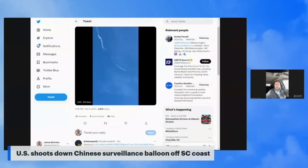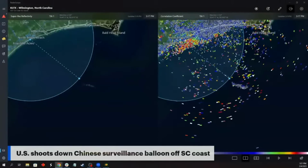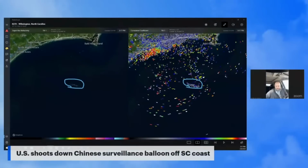So there you go, and that's exactly it. They didn't want to bring it down over land because, as we're seeing on radar, we're seeing that debris spread over a wide area. We don't want that. So, Brett, I think what we're speculating here is pretty well confirmed now by the Secretary of Defense, and definitely what we're picking up on weather radar right now is making that decision look just and safe.